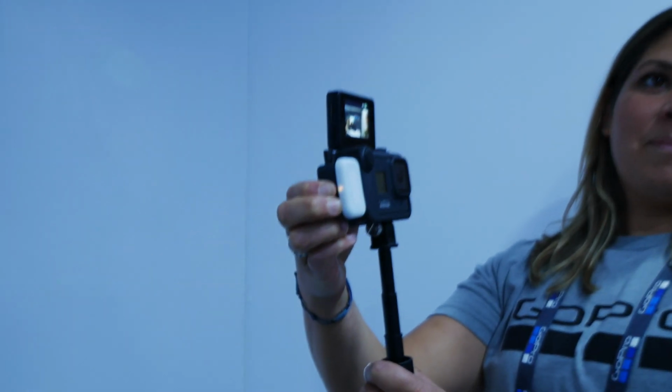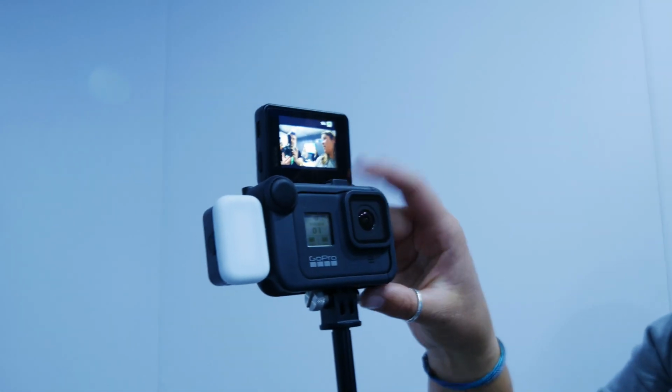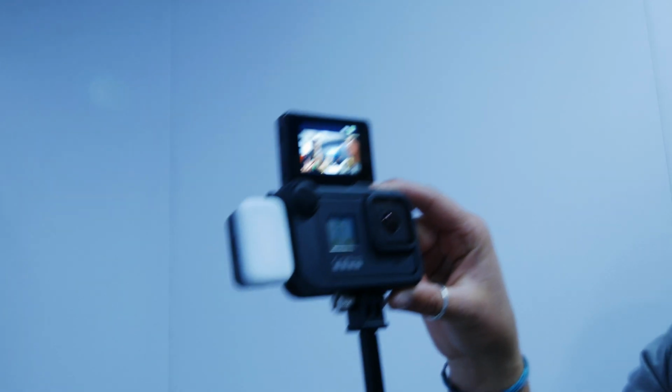The full media mod kit is coming out probably by March, so if you use a lot of GoPros for action shots or vlogging, keep an eye out for that.